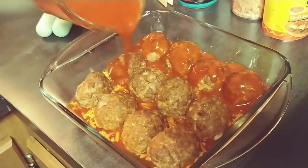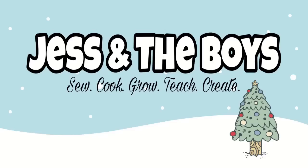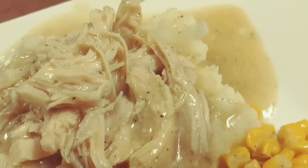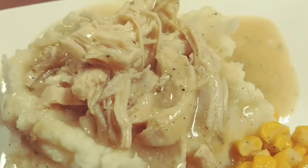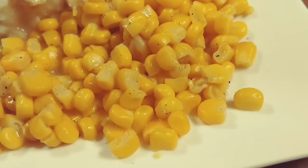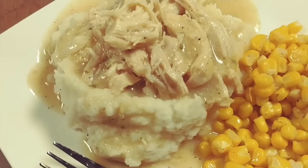Here's what we had for dinner this week. For meal number one, we made Crockpot chicken and gravy with mashed potatoes and corn. I've seen this idea on multiple channels, so I can't remember who to name, but it always sounded good, so we gave it a try.